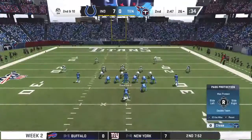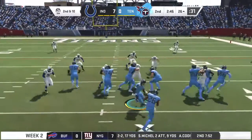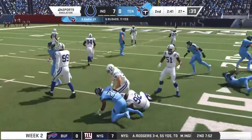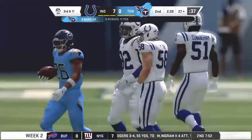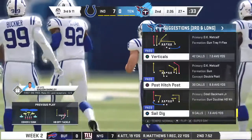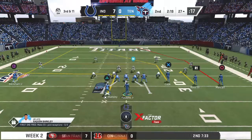And now a throw on first down there, but it's incomplete. Once again, they'll come up on the 26-yard line, 2nd and 10. They'll run with Barkley. And the running lane's non-existent in this first half as they'll stop him behind the line. He'll wind up losing a yard on the play, and that'll bring up a 3rd and 11 situation.